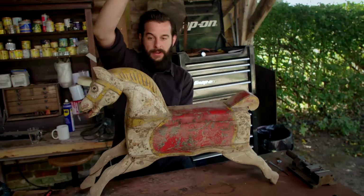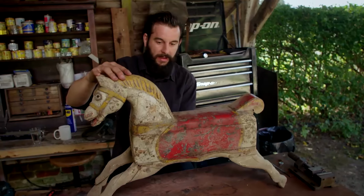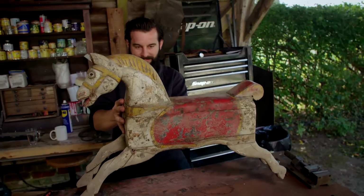So I've got something to work from, but it does kind of need the nice twisted brass pole sticking out the top. I'm going to have to speak to Jay to see if he can find one. I don't know where we're going to get that from, but hopefully he knows a man. It's going to look great.